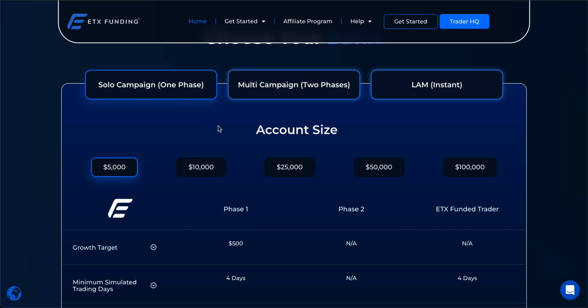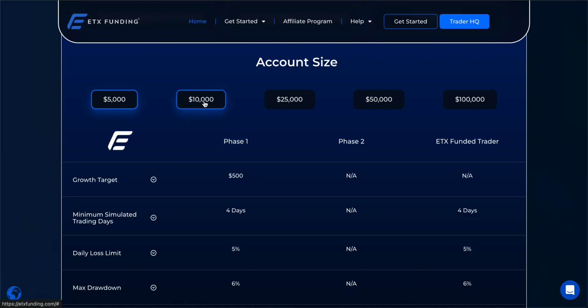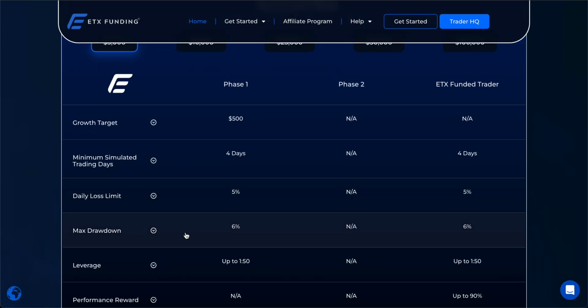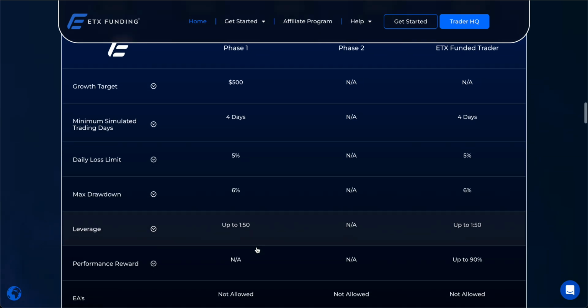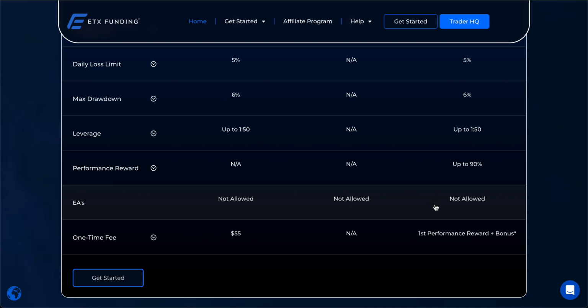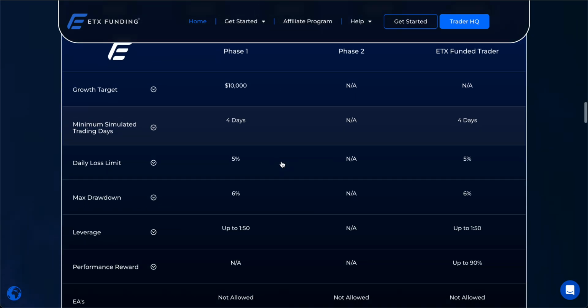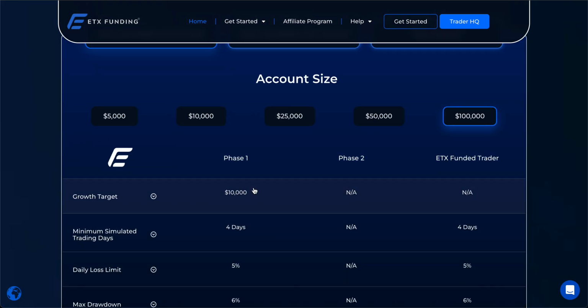Now they have three different options. You can choose between a one-phase challenge starting from 5K up to 100K. For the 5K one-phase challenge, the profit target is 10%. Minimum trading days is 4, daily loss limit is 5%, and the max drawdown is 6%. So it's a bit rough. Leverage is up to 1 to 50, and you have up to a 90% split. No EAs allowed. Always check out the rules of the firm. I'm going to go over the rules in just a second as well. The 5K one-phase costs $55, and the 100K one-phase costs $555. Similar targets. So that's in regards to the one phase.